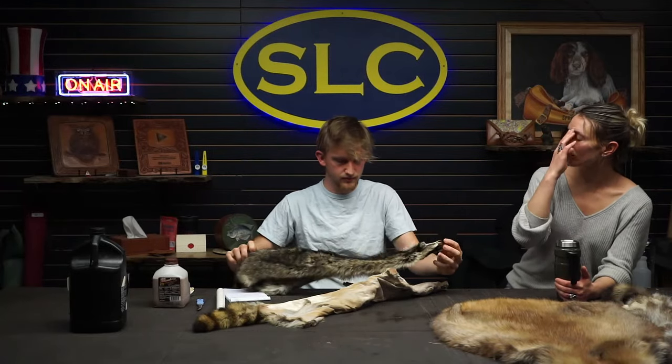Is there anything you need to be concerned about with the fur up to this point? No, not really. As long as it didn't slip before the salting, you'll be fine. The fur isn't going to slip at all. And it won't mat or anything? No, never had a problem.